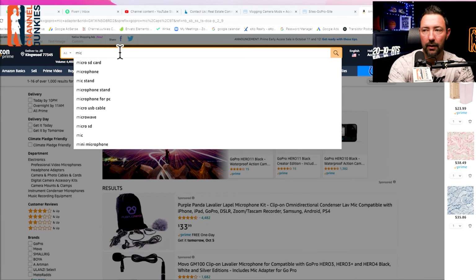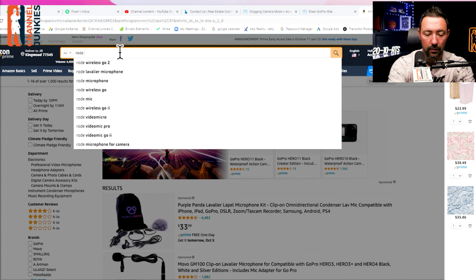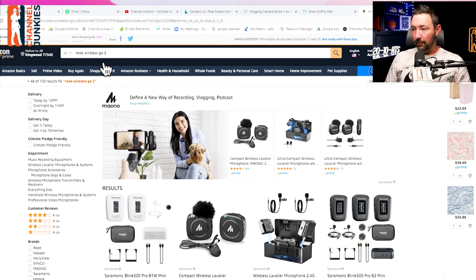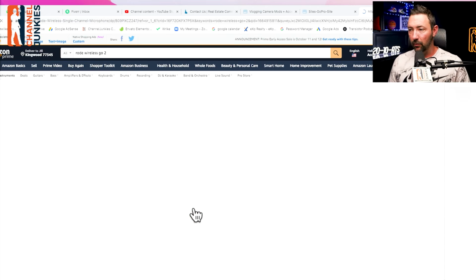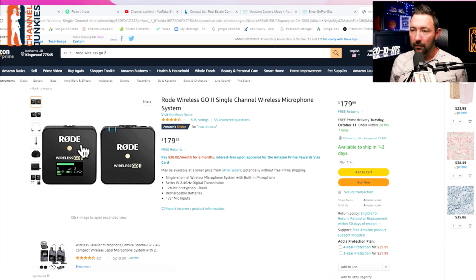So this makes me want to do this. I am really up on it, and I'm going to talk about why I'm getting it and why you may want to avoid it. But it's the Rode Wireless Go 2. Okay, so this is what I'm going to look at. Where is it? Yeah, it's these little side mounts right here. Okay, so they're a little bit more expensive.